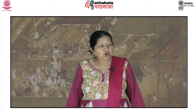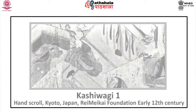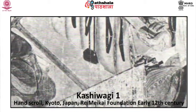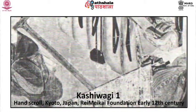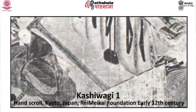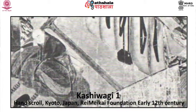The surviving illustrations are mostly from the last so-called 10 chapters of Uji. These Genji paintings and calligraphies are works of art which were circulated among the aristocratic connoisseurs. In the painting Kashiwagi 1, a hand scroll belonging to the Reimeikai Foundation, Kyoto, Japan, dated to the 12th century, the retired emperor Suzaku, now a monk, is full of concern for his daughter Princess Nyosan and is quietly weeping. His daughter, stricken with guilt and remorse at having Kashiwagi's child, is insisting upon taking the tonsure.